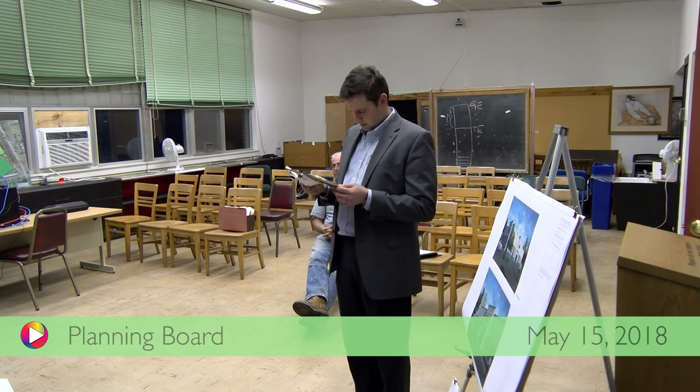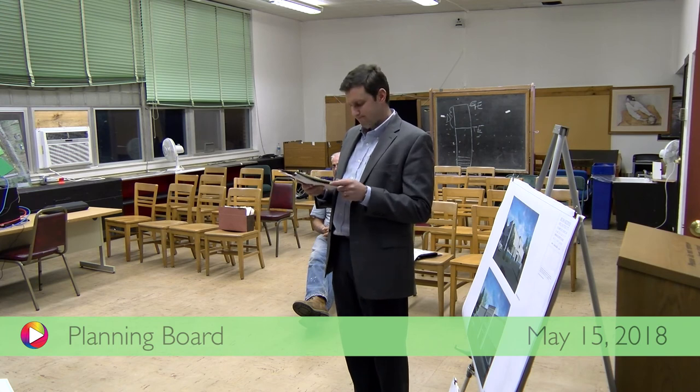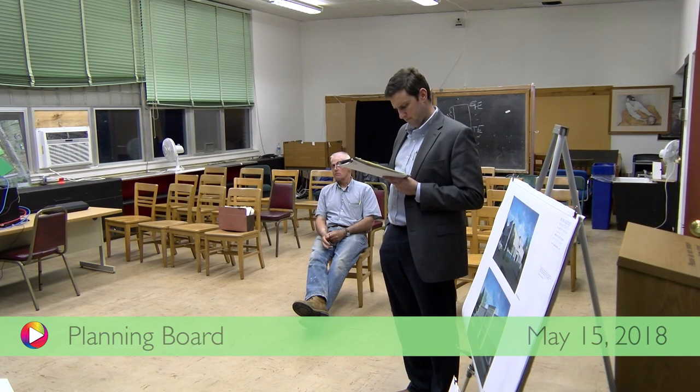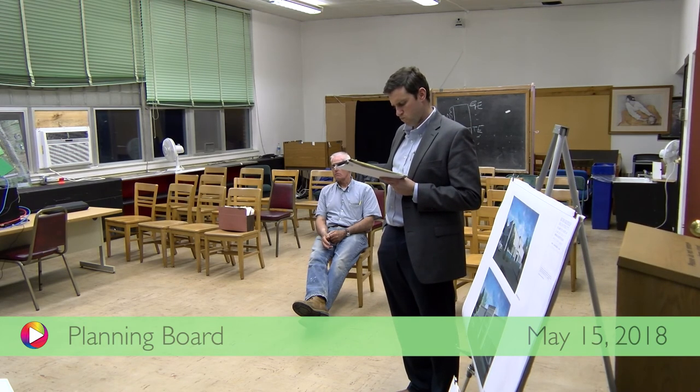Okay, so I'm formally making a motion, as outlined, to approve site plan approval, business use in the aquifer, vehicular access, and lot width deviation, as I just read. That's the motion? Motion made. Do we have a second? Second. Any other discussion? If not, all in favor say aye. Aye. Any opposed? Motion passes unanimously. Thank you very much.